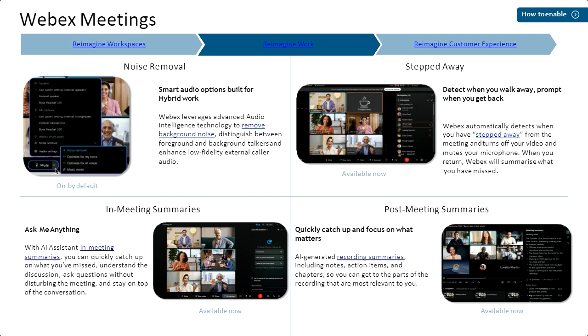Now, step away, that's a new feature. Mr. Brooks, why don't you tell us a little bit about that? Yeah, absolutely. So this is a great feature. At least from Cisco's perspective, I'll tell you this: I'm in a meeting, and I either have to take a bio break or I want an additional cup of coffee or things like that. Normally, I'll send a quick little message via Webex to my leader and say, hey, I got to step away for a second.